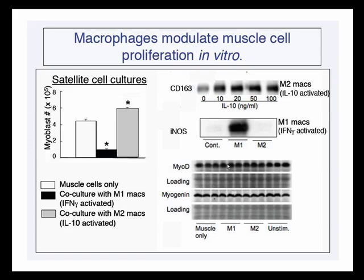It's always hard to explain negative data. It may be that we haven't got the dosing right, the time right. We're still working on this. Or another explanation that seems to me maybe even more likely is that the in vivo environment is going to be so much more complex. There are going to be so many other cytokines there that could be modulating the effects of IL-10 that it makes it hard to see these treatment effects in vitro. We're still working on that, though.